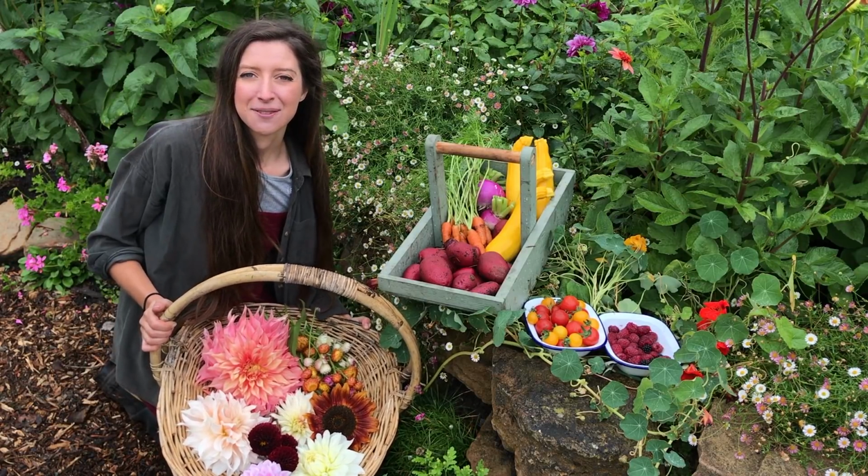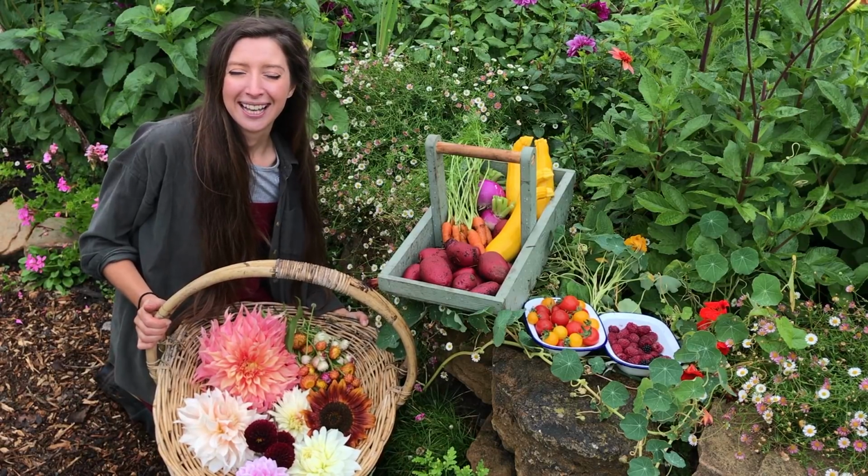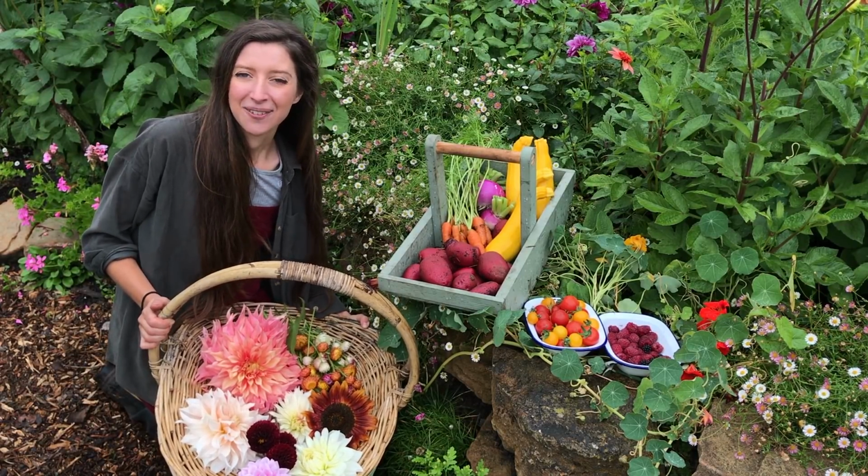I'm going to start some of the recipes this weekend because I've got some shallots at home that I'm going to pickle, and I've got lots of chutneys that I can't wait to do as well.